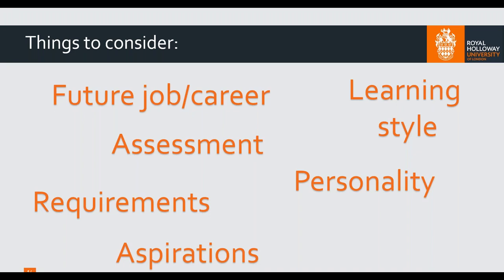Aspirations. So what do you want from your life? What is important to you, basically? Do you want to live in a city or travel the world? Is earning a lot of money important to you, or helping people? What do you want to get out of your life? That's what you need to think about. And most importantly, what do you enjoy?